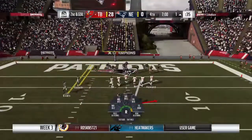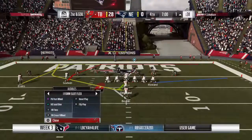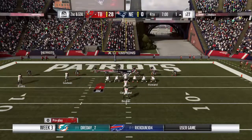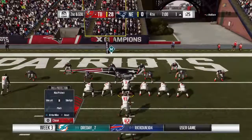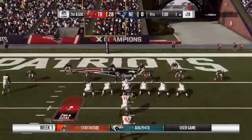Another shot from the 1 on 2nd and goal. Three down. Come on, Sunday. He likes to get those jump balls. Here we go, even. 5-0.